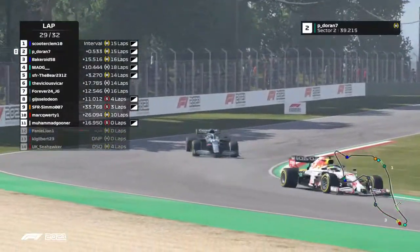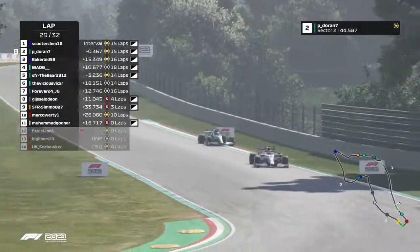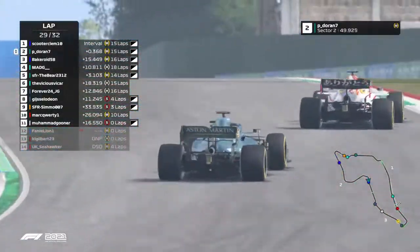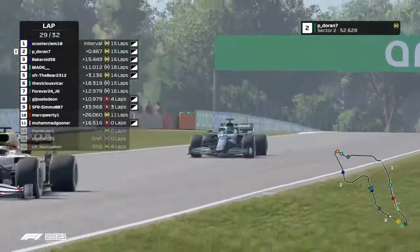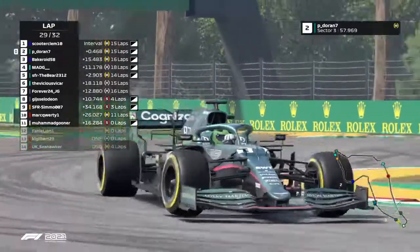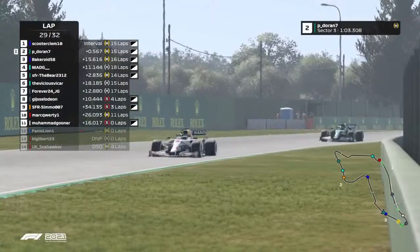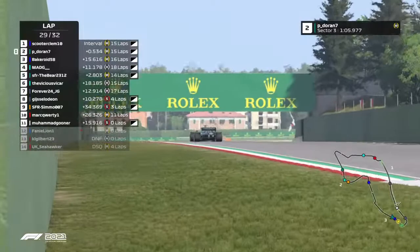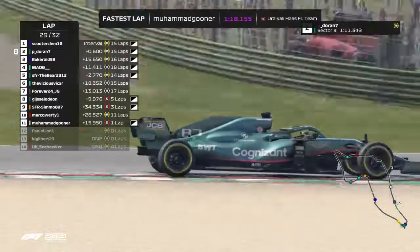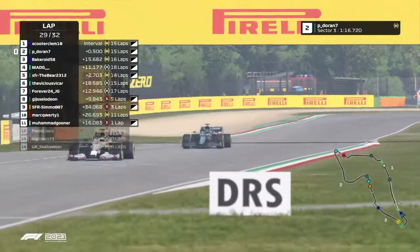Both drivers pushing it to the limit. Durant following Scooter Clem, following his racing line, trying to get as much tow as possible. It's Durant who would have DRS this time around, so let's see if he can make good use of it. We got Mohamed Gunnar who sets the fastest lap. Unfortunately, he won't be getting the point since he's outside the top 10.